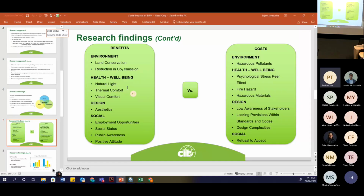The negative that could be associated with BIPV is that there can be psychological stress amongst the users and owners, who may have anxiety about whether the system works, concerns about the warranty period and things like that. But I would say in comparison, the benefits clearly outweigh the cost.